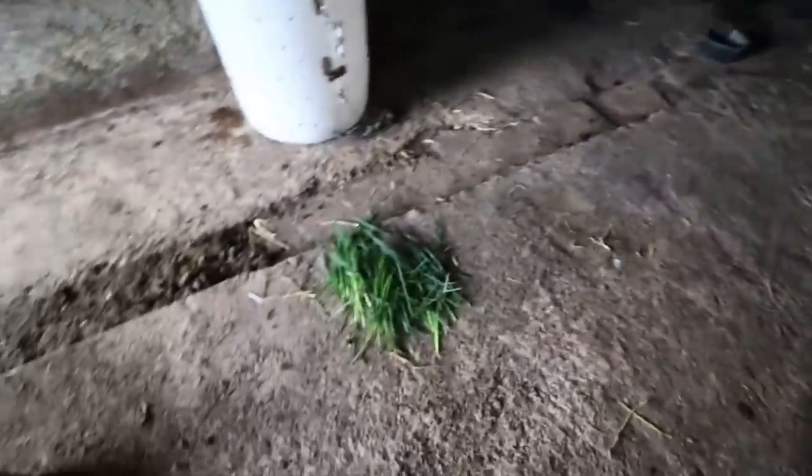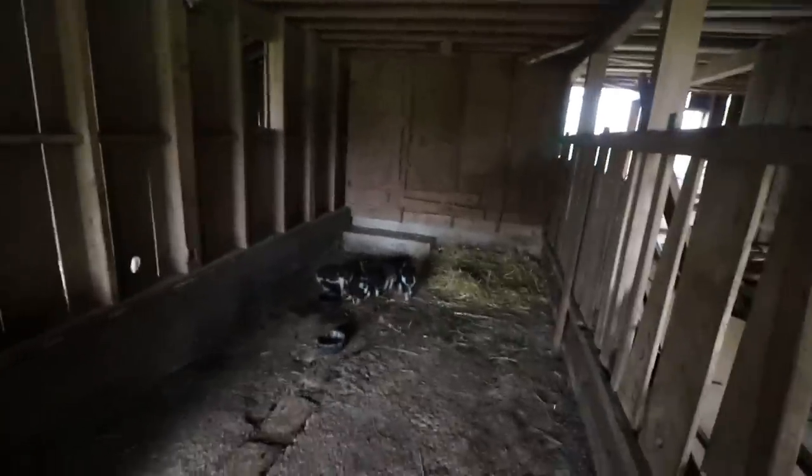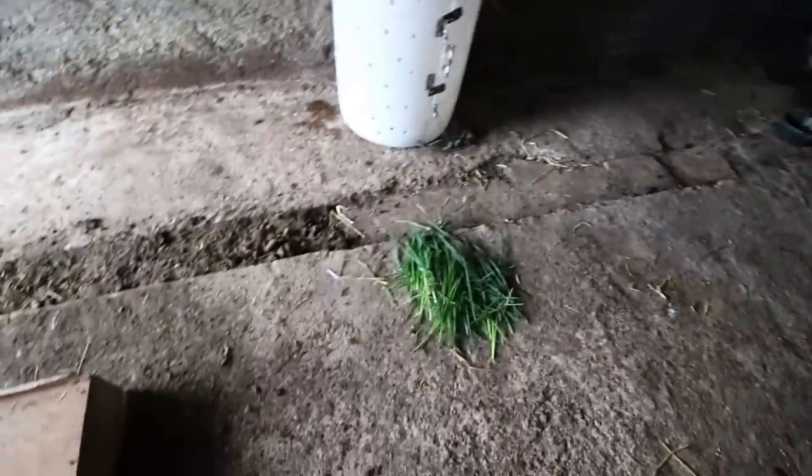And guys, I apologize, it's dark in here. There's a light, but the electricity is not hooked up. So we're going to try to rig up some kind of light in here so I can come out and check them in the dark if I need to, and not be holding the flashlight the whole time. It also makes videos easier to shoot whenever it's light in here.